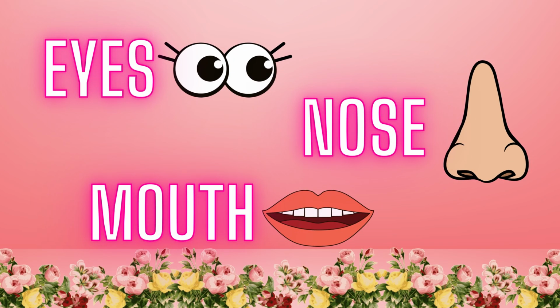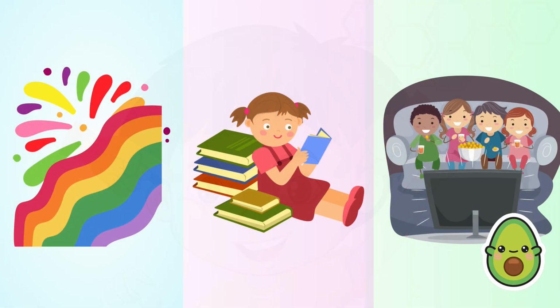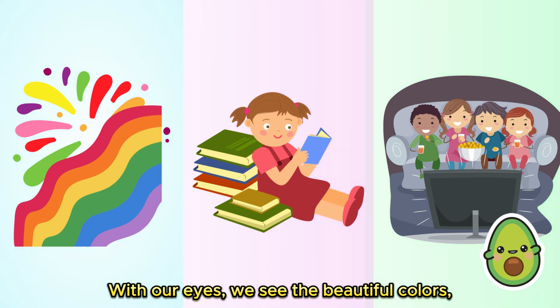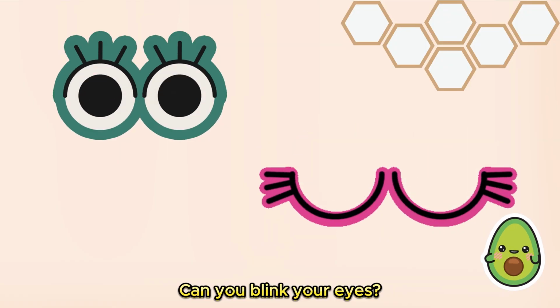Eyes, nose, mouth. Moving to our face, these are your eyes. With our eyes, we see the beautiful colors, read amazing stories, and watch our favorite movies. Can you blink your eyes?